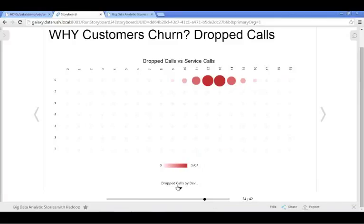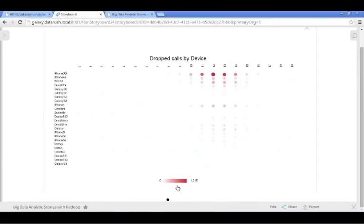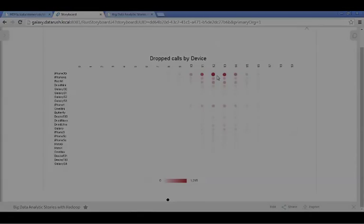Now, in order to delve a little bit deeper into this issue, we've investigated dropped calls by device. So what we can see here is, again, we're just confirming what we thought before, that older devices actually have a higher number of dropped calls and then a higher number of customers leaving based on that. So what we can really identify is that the older the device, the more we need to pay attention to the customer and perhaps preemptively offer them newer devices or contact them.